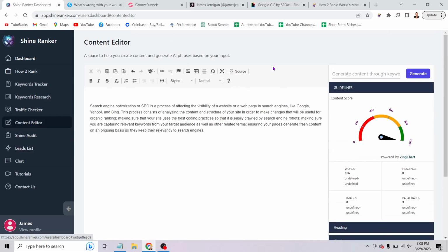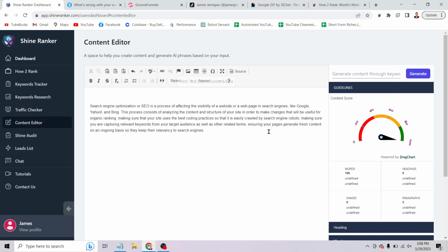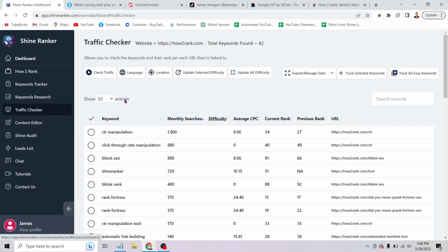Now what I want to show you is how to take this to the next level, right? Because you can spend all day creating this content, you can copy it and paste it to your website. Hopefully you'll edit it a little bit, right, to make it unique. But basically that's it. You're going to create this content, you just repeat the process I showed you over and over until you have an article, you edit it a little bit, put it on your website, and that is what is going to add keywords here under your traffic checker. That's what's going to make your website rank for more keywords and get you more traffic.